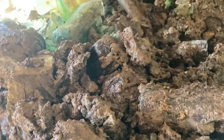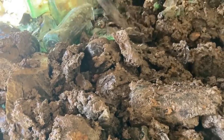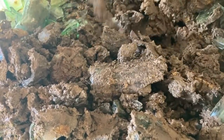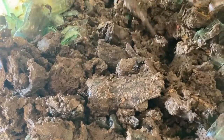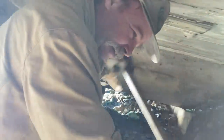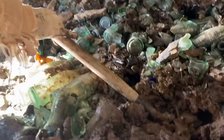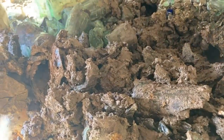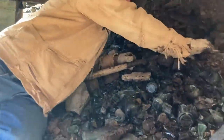Holy Coca-Cola, Batman. Yeah, there's so much glass, it's almost like digging in rocks. It's pure glass, huh? Yeah. I did a saloon hole one time years ago, it was just like that. So much broken glass. Yeah, I'm gonna go get the scratching tool. First, let me pull out a couple more that are just sticking out. I can't resist the temptation. Yeah, I know, you can't.